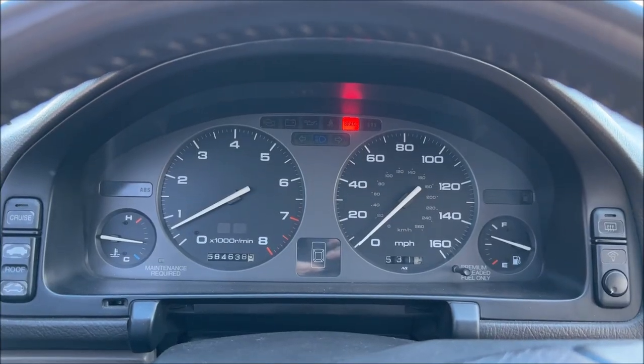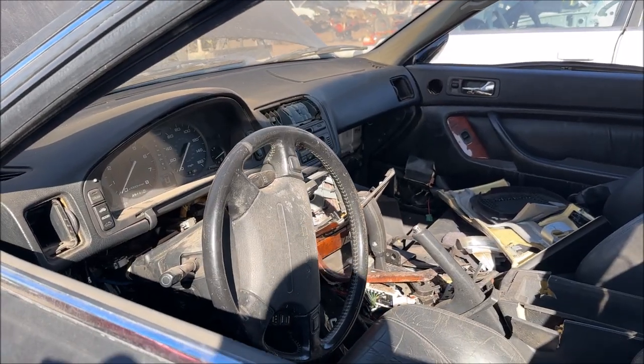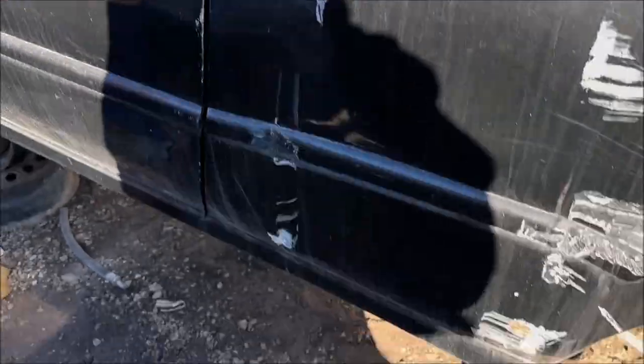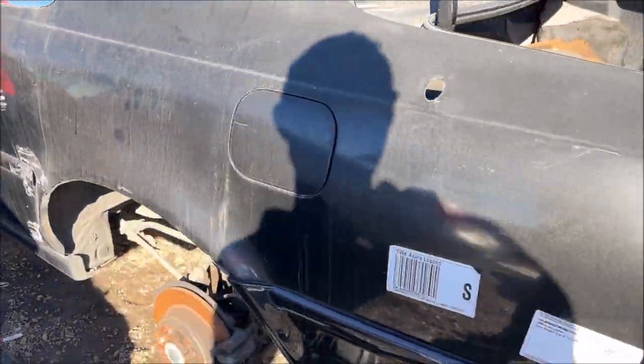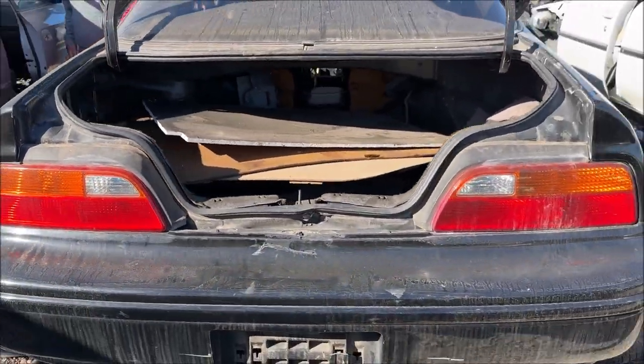All right, Chris and I are gonna hit the U-Pull and Pay here in Phoenix and see what kind of stuff we can find. Here's our only legend sighting today, there's a door panel down here. 94 L or LS, Chris? I think it's an LS. It's an LS.